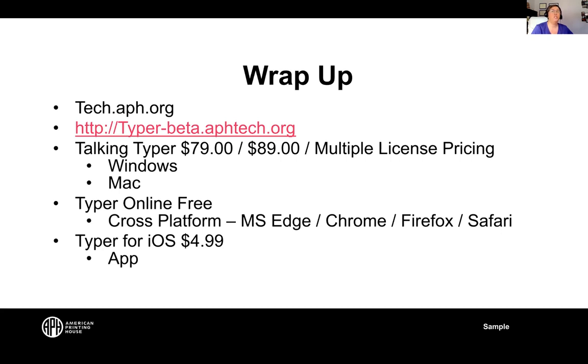How much storage is required for the iOS Talking Typer? I'm looking right now. It looks like it's around 45 megabytes, so not very much at all. And they are definitely able to have their students use the Typer online free option now, correct? Yeah, it's actually not a download. You just go on the web browser, go to the URL that Jim's putting in the chat, and that'll take you right there.